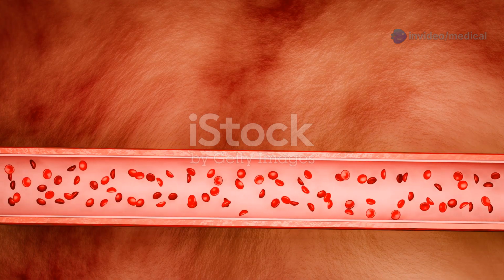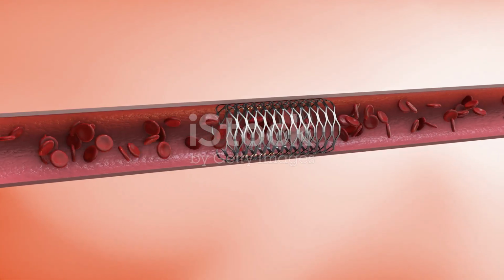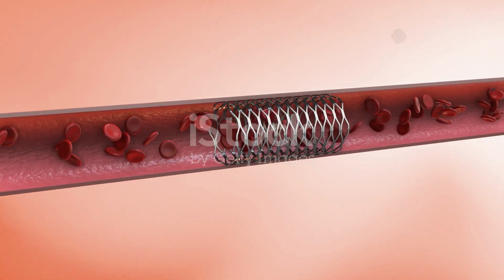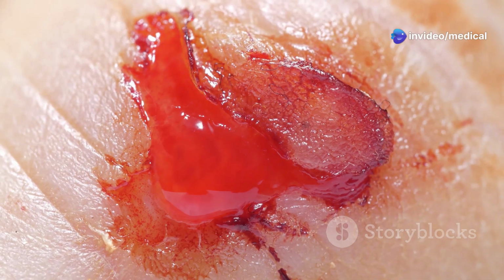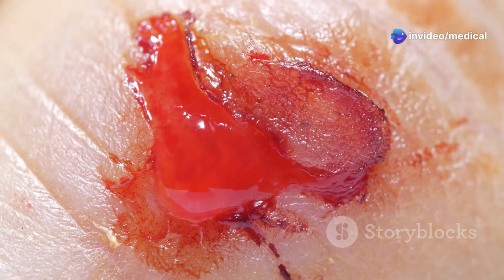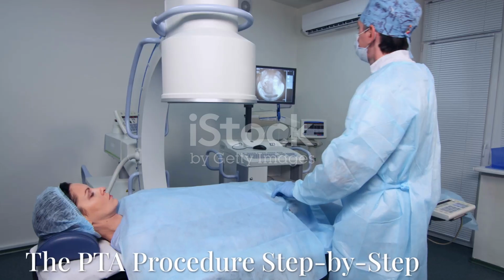PTA is a minimally invasive procedure used to treat stenosis in an AVF. By opening up the narrowed blood vessel, PTA helps ensure smooth and efficient blood flow for dialysis. Without PTA, a narrowed AVF could clot off completely. This would require another surgery to create a new access point.